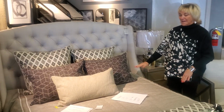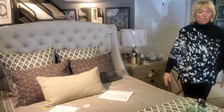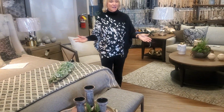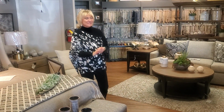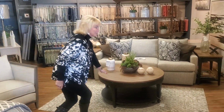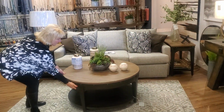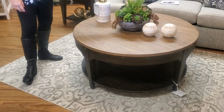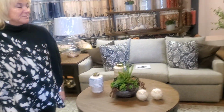And with the different bedding, this one is sold. But we have new bedding we just ordered in. We were just in Atlanta for 5 days buying all kinds of little goodies. Just different pieces. This is another nice coffee table. And it moves. Just a small little table.